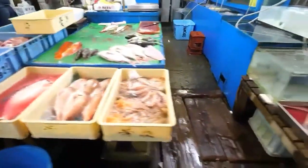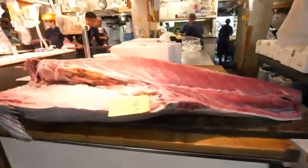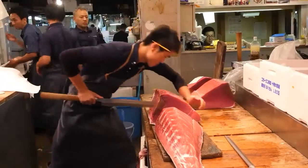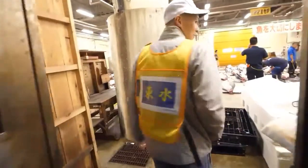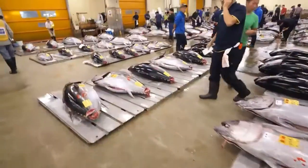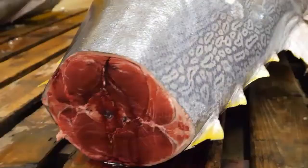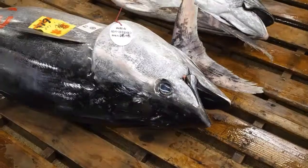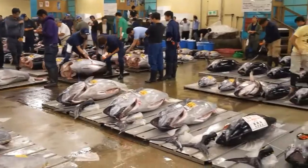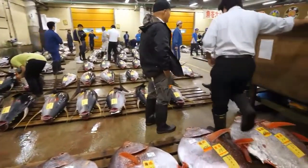Catch of the day is in, and that's exactly where we're going. Oh wow, now that is a chunk of fish. Oh yeah. This is where the auction is happening. If you ever eat the best sushi, the best comes through this market and this auction.